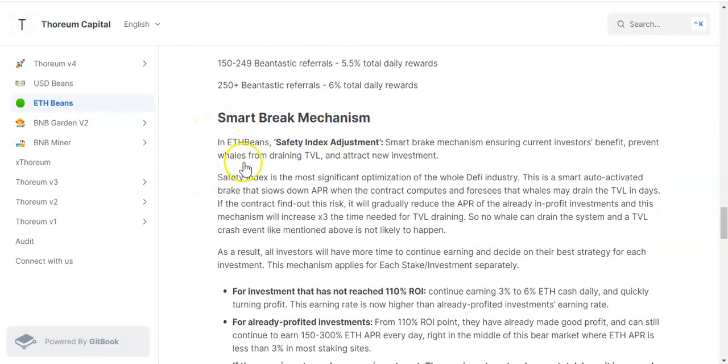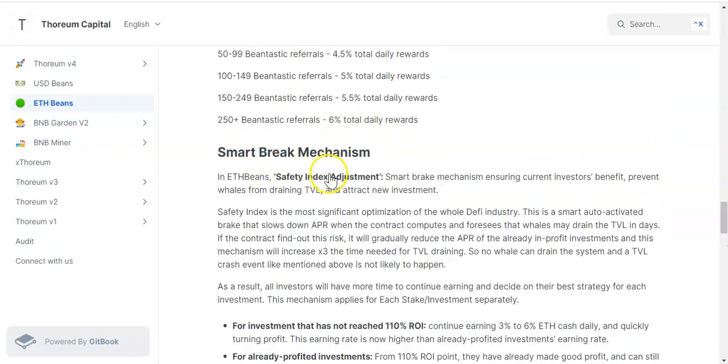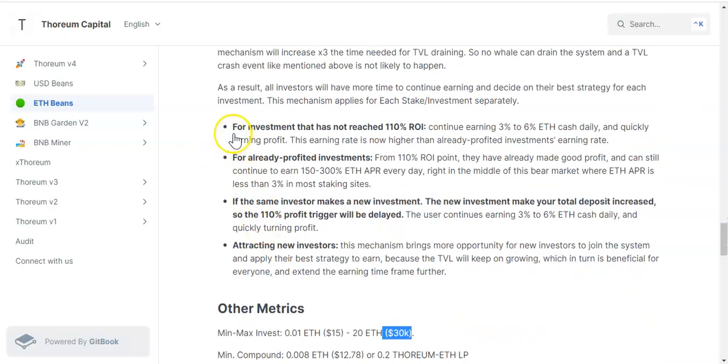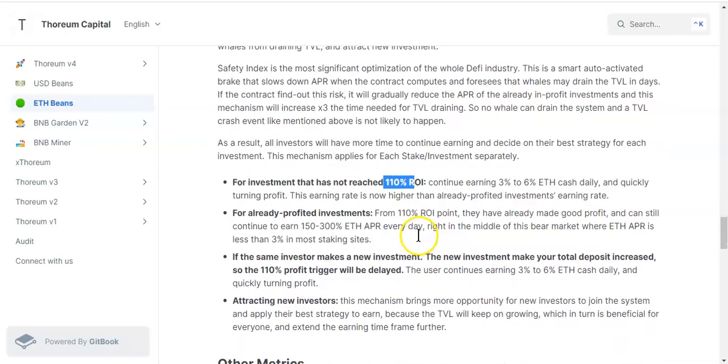And lastly, we have the docs right here, and they have a cool feature, which is the smart break mechanism. As a result, all investors will have more time to continue earning and decide on the best strategy for each investment. This mechanism applies for each stake or investment separately. This smart break mechanism will allow an investment that has not reached 110% ROI to continue to earn 3% to 6% daily until you reach 110%.